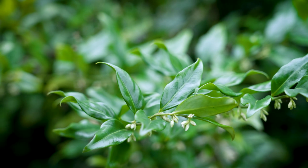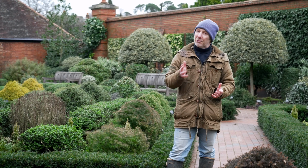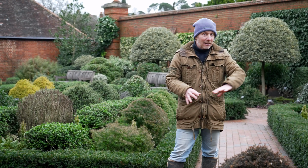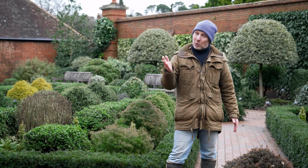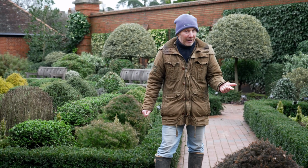In the last few years, sweet box has become a useful alternative to regular box plants because they don't mind being clipped in the same way into little low, tight hedges. But of course, they're not bothered with things like box tree caterpillar or box blight. If you are going to keep them clipped, then just remember to do it immediately after they finish flowering. Because if you leave it much later on in the season, you might accidentally be cutting off the flowers for next season.